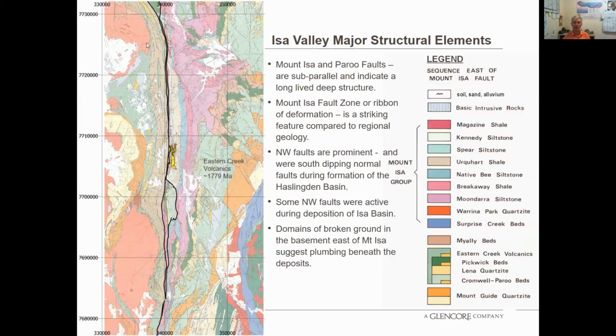So just a quick overview of the major structures of the Isa Valley. This is a 50-kilometre north-south map. Mount Isa fault is pretty prominent, pretty linear, and the Paroo fault adjacent to it. They're subparallel on the gross regional scale, and indicate pretty long-lived deep structure, at least underneath. The Mount Isa fault zone is what I call a band or a ribbon of deformation that is really quite a striking feature compared to the regional geology units on either side.